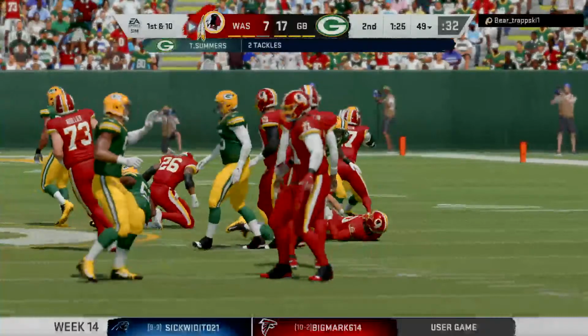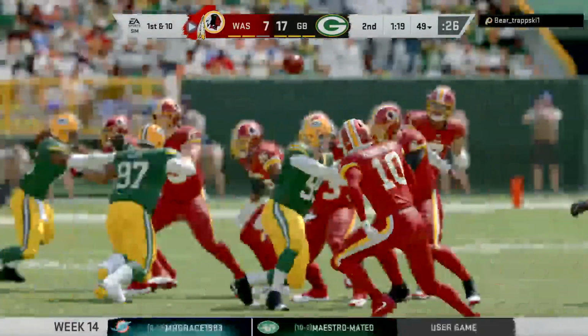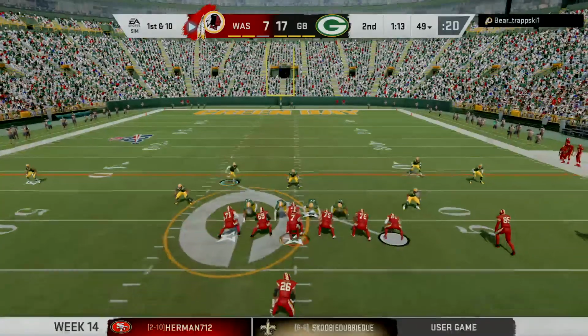This has to go down as one of the simpler routes in the playbook, but oh so effective. Nice completion there. Keeps the sticks moving. Haskins now 9 of 16 through the air as he's got it 1st and 10.